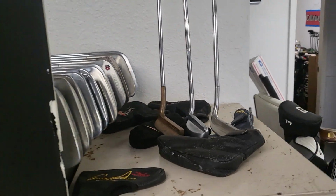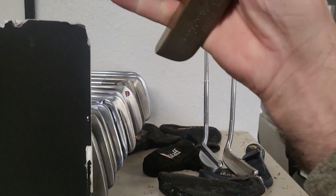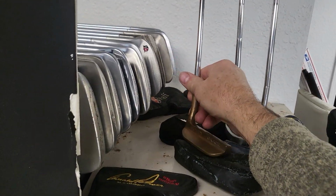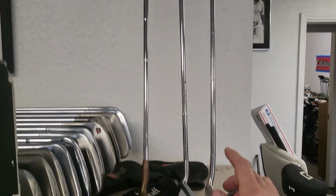Let's drop into Bobby Grace again, one of his putters. All right, so this is a 2200. I don't know if this is for anybody, just one of his personals, I think. Yeah, it has a sticker up there, so I'm guessing that's right.